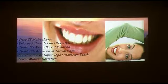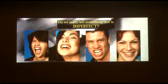Now, when we look at this area as orthodontists, I can put a list of many problems. Class 2 malocclusion, enlarged overjet. We have tooth number 12, which is a little rotated. Tooth number 22, a little peg shape, and some abrasion and some constriction. And the question is, do we really need to treat all malocclusion? And I think the answer is definitely no. If we have such beautiful harmony, I don't think we need to treat the patient.